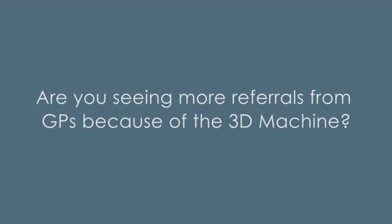Are you seeing more referrals from GPs because of the 3D machine?